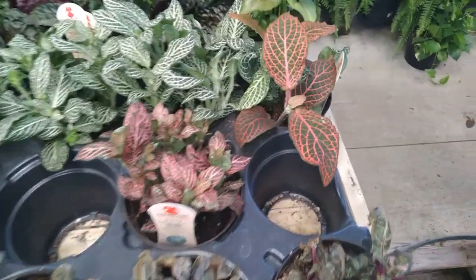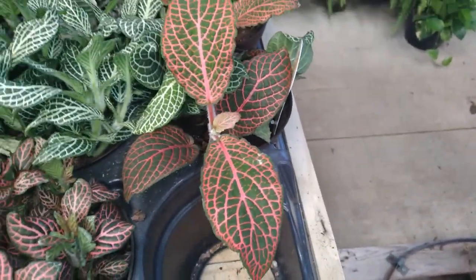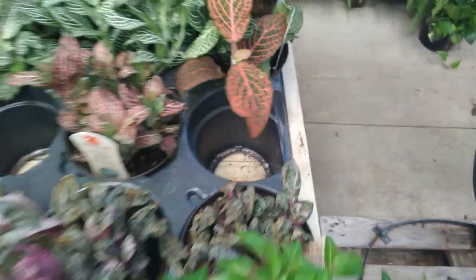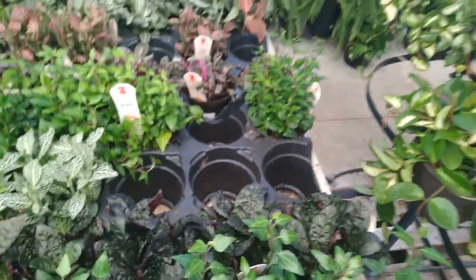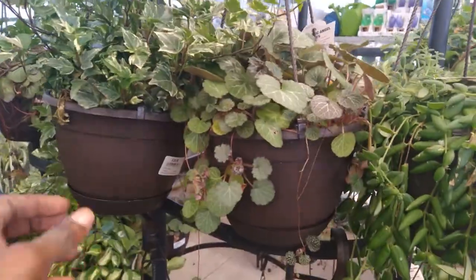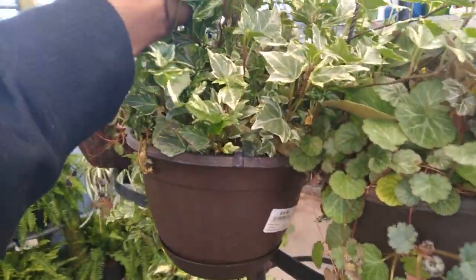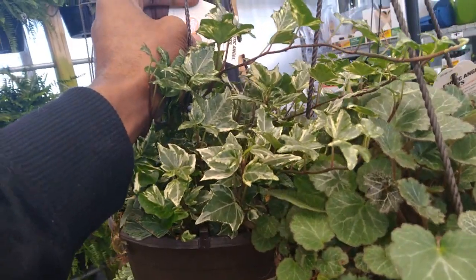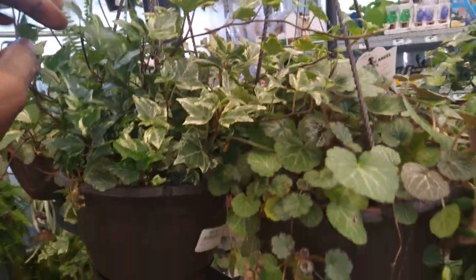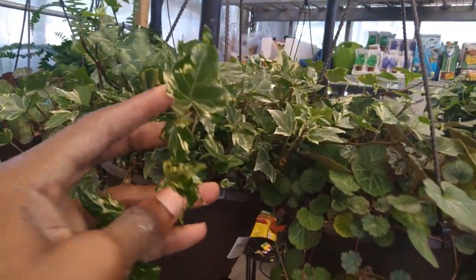We have that red nerve plant. My camera does no justice for this red, you guys. It's like a neon looking color. I don't know. It looks good. Now for the hanging baskets. Showstoppers. What kind of ivy is this here? It just says ivy on it, but check out the variegation on it.